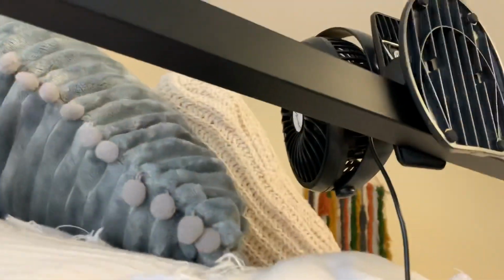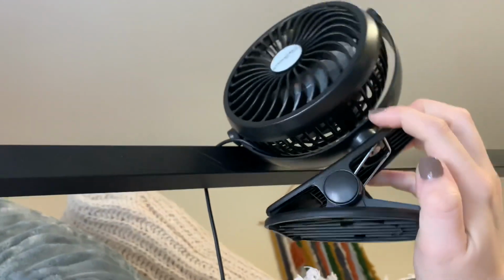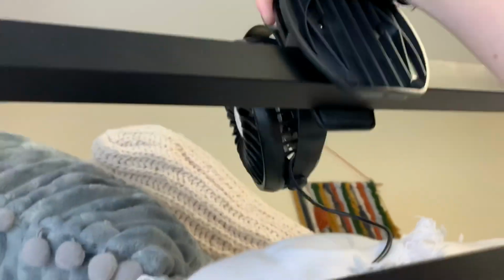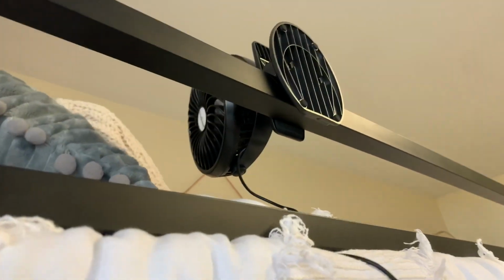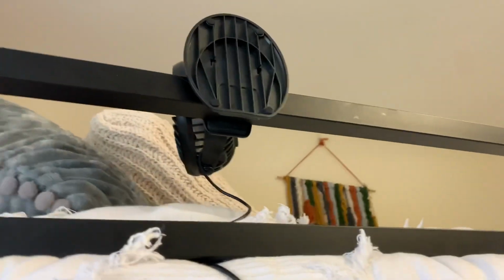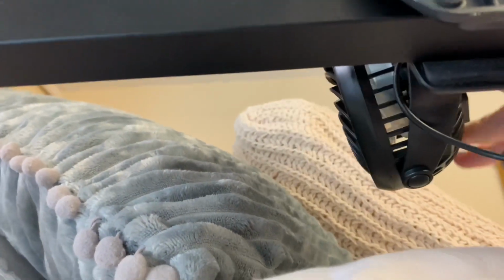Last but certainly not least, this little fan has been my lifesaver so far. You just clip it right to the bed rail, and you turn it on at night, and it makes not having AC a lot easier, because it goes right on your face, or you can move it if you want it on your feet instead.